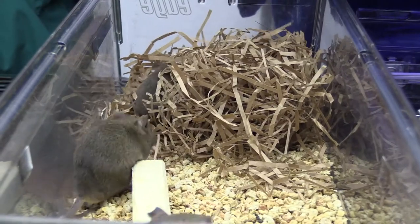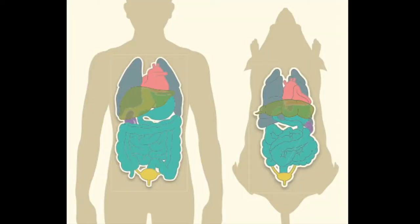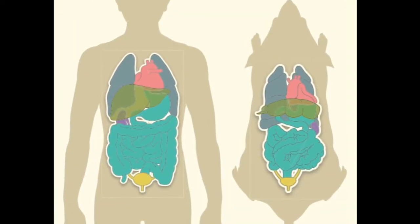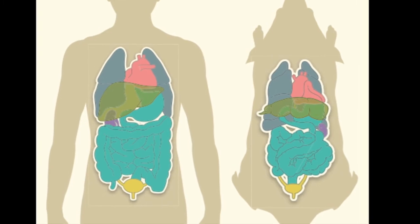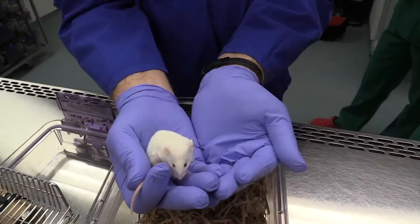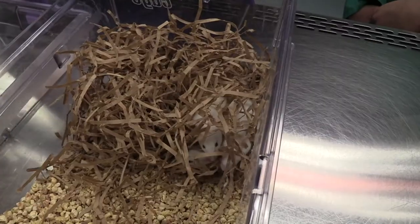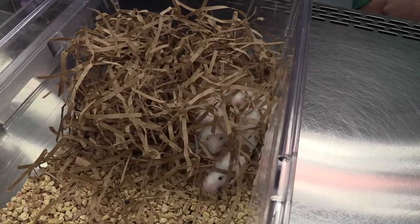Mice and humans are extremely similar. We share 90% of the same genes and have similar organs like the heart, lungs, and the kidneys. Mice and humans react similarly to medicines, which is why mice can be used to test the safety of new drugs before they are trialled in humans.